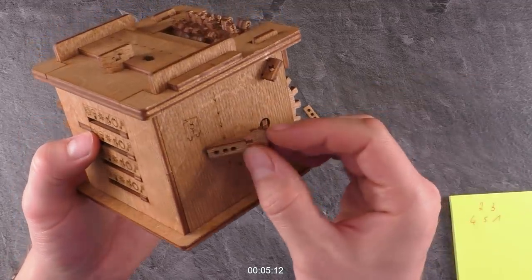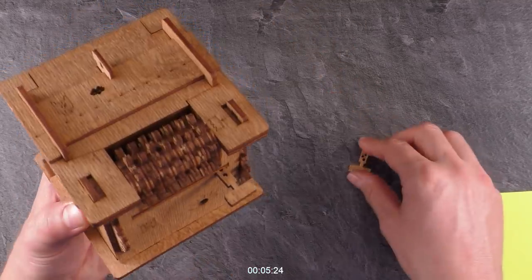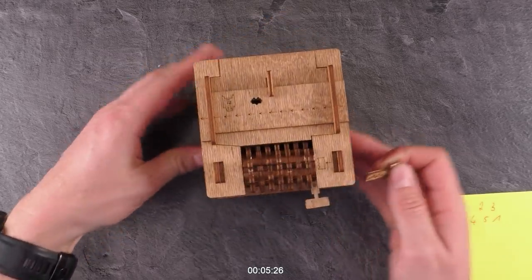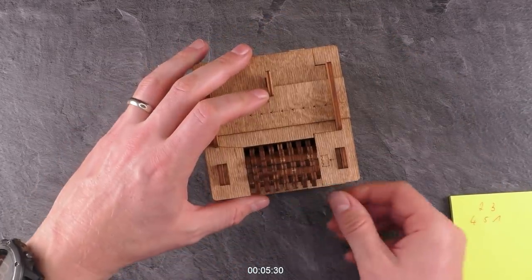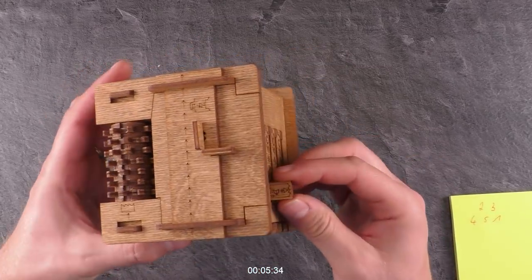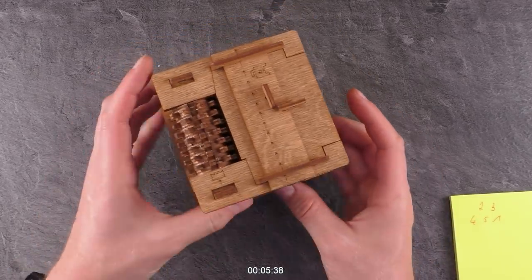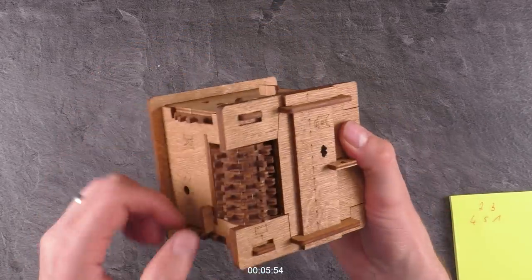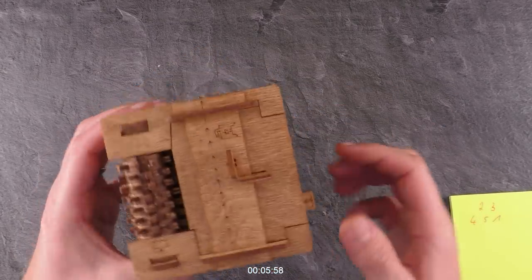Cannot twist them. Three, four, four. Four I can't put in, and five. Oh, now I can put in four, and now what happened? Oh, there came a small slider in here. That's cool, man. This is mysterious. I have no idea how this works. I would love to see inside the mechanism, how it works.